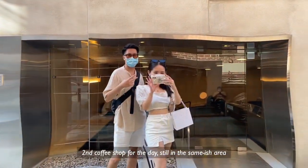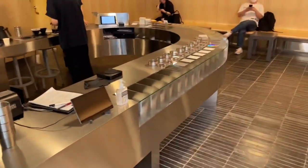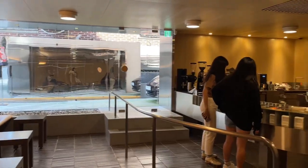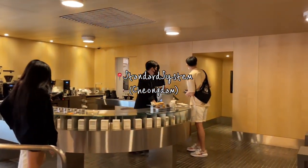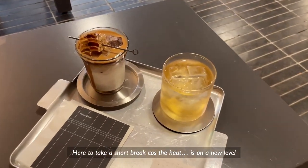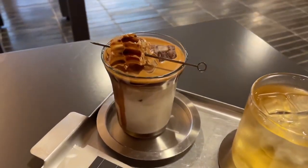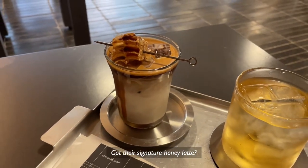The coffee shop. What are you doing? Let's go. Here to take a short break because the heat is on a new level. Got their signature. I don't know what this is called. Honey.